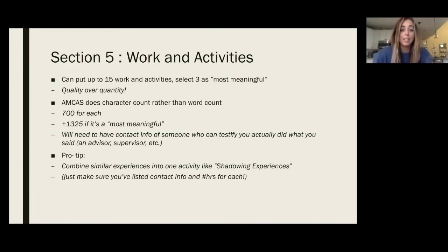And so AMCAS does character count rather than word count, which is really fun. I didn't realize that going into my application. So that was an interesting learning curve. But you get 700 characters for each description of your work and activities. And then if you choose one as most meaningful, so you get three of those again, and that's out of your 15, if that makes sense. So you'll get an additional 1325 characters to explain why it was so meaningful to you.